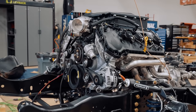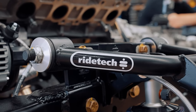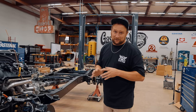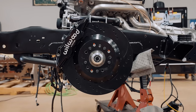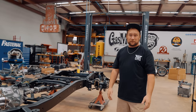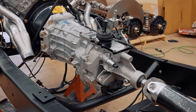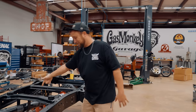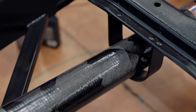We got a Gen 3 Coyote with an Edelbrock supercharger, Ride-Tec suspension. I mean, that right there alone is just a monster. Oversized Wilwood 6 piston brakes. I think they're 14 inch for a pickup truck. That's nuts. Tremec T56 Magnum transmission. And dude, let's hit on this one more time. Carbon fiber drive shaft. That's so cool. That's the first one I've ever done.